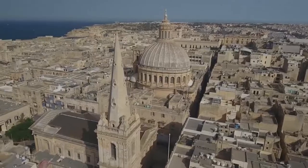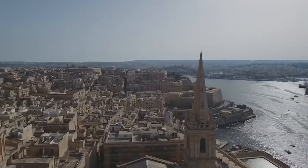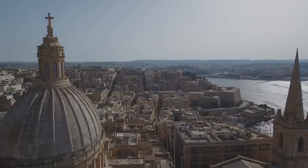Known for its museums, palaces, and grand churches, the streets here wind around towns and villages, taking you past some of the oldest buildings in the world on this pretty isle.